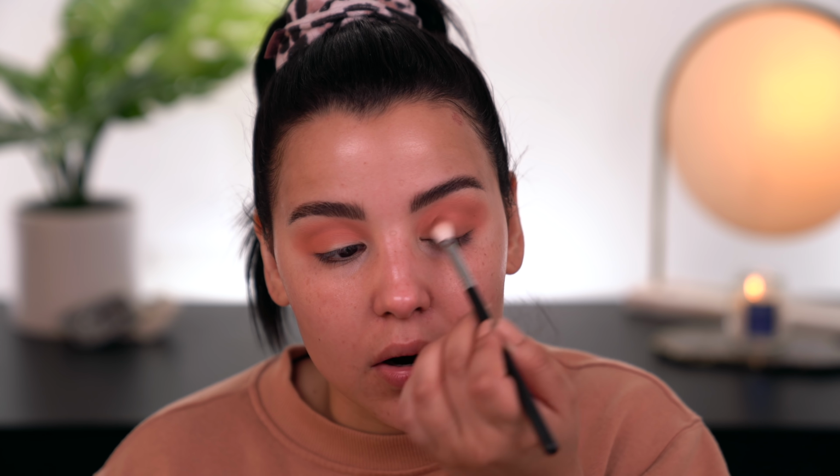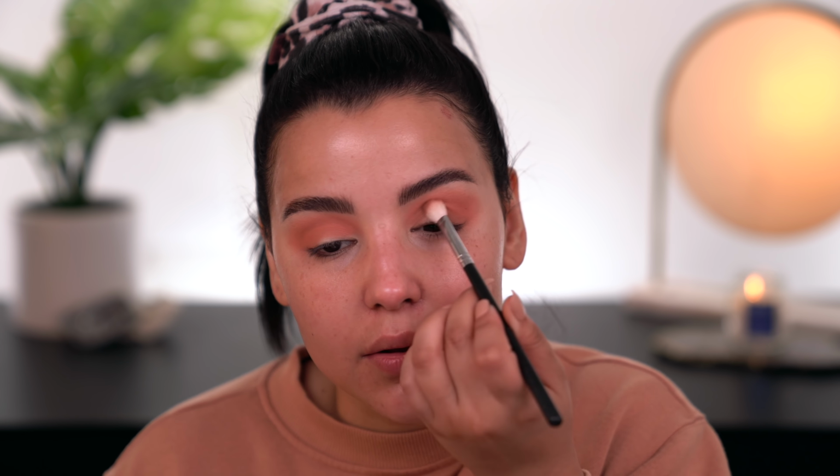Honestly, I feel like this is such a beginner-friendly palette because it's pigmented, but it's not too pigmented to the point where if you put on too much, you won't be able to blend it out. So I'm just gonna take this shade and put it all over the lid and in the crease. You can even go as far as taking a flat brush and really intensifying it all over the lid, so that way it's a little bit more opaque.